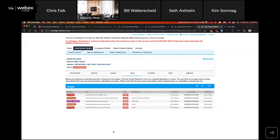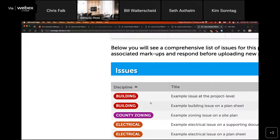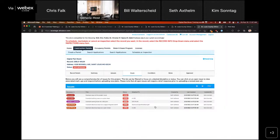But ultimately, I can also review all of this interactively right from my login right here. In addition to extracting things, I can also sort them by any of the column headers. So if I click on the discipline, it's going to sort it by discipline. So maybe that's helpful for me. I can also sort by whatever it's attached to. So maybe I want to look at everything on a particular sheet together across discipline. So different ways to sort as an example.